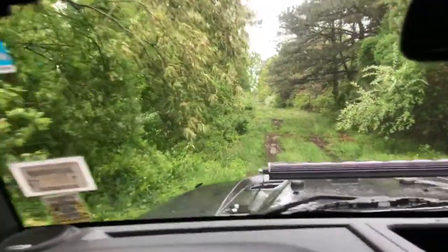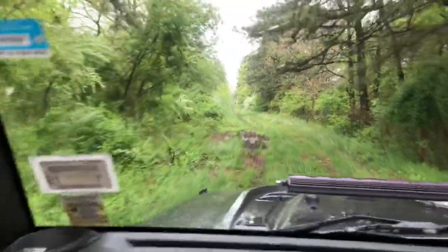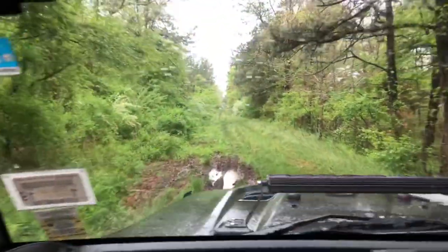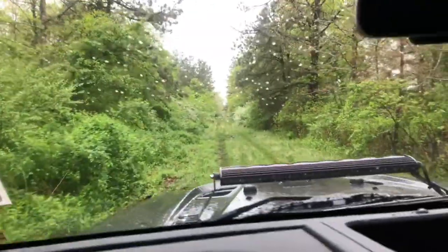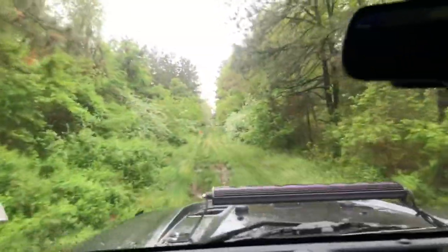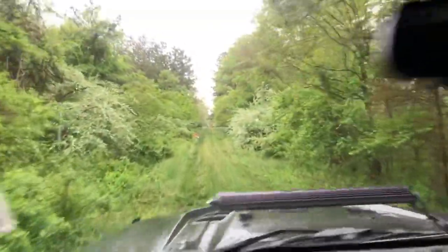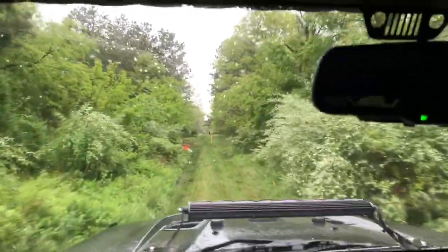All right, right now we're slipping and sliding a little bit. Close the windows up a little bit, getting soaked. So guys, the camera is actually holding up okay with all these bumps. It's really bumpy. I'm not sure how much it shows on camera.